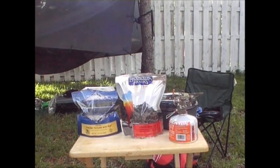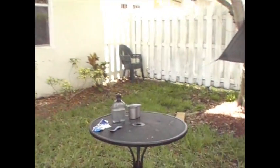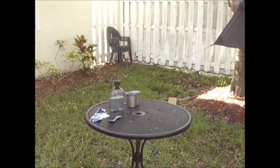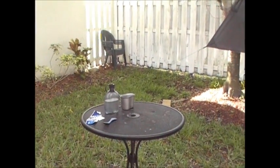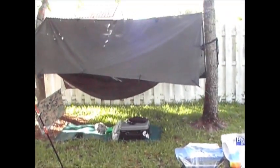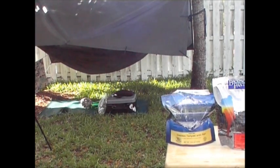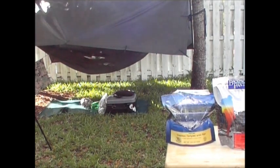There is our table setting where we'll be eating, and I'm just going to get that set up and get our drinks ready, which is going to be water, and I have some Gatorade or some juice, some other packets if my guest wants it. Okay, we'll be right back.